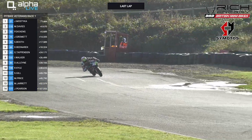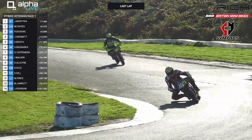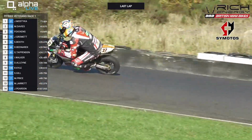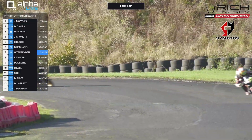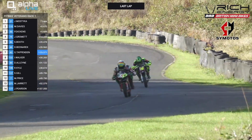Still Phil Dickens in third. Julian Gromit in fourth, but crucially for him, of course, his main rival is leading the race. So Julian Gromit, the 75, fourth place, Steve Booth. Dean Bednarek going through in sixth place, Gav Tapperton, Ian Walker, Dervin Lane, Robin Kyle still rounding out the top 10. With Stan Gill, Mick Price, Mark Jarrett and John Pearson rounding out the field.